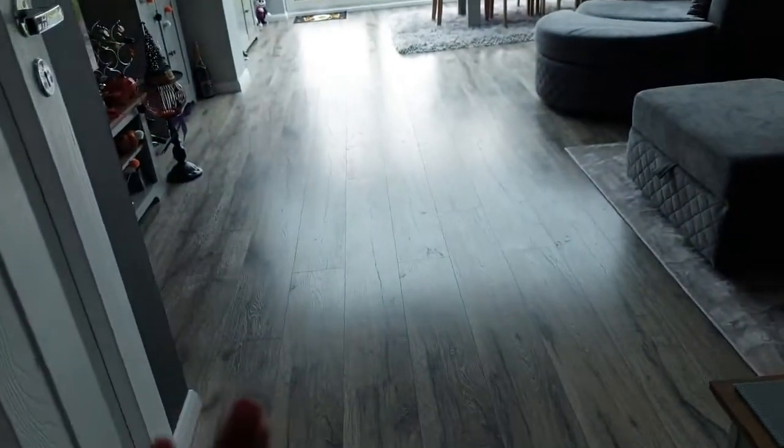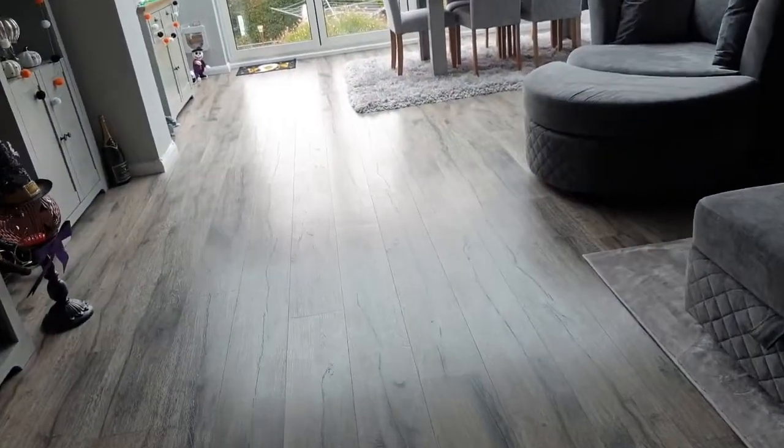That one says Happy Halloween, and that one's orange with a castle. Not sure how well you'll see that. All I can see is my jeans reflected. And as I say, they were £5 and they look really good lit up. And then the front room's where we've done most of the differences.